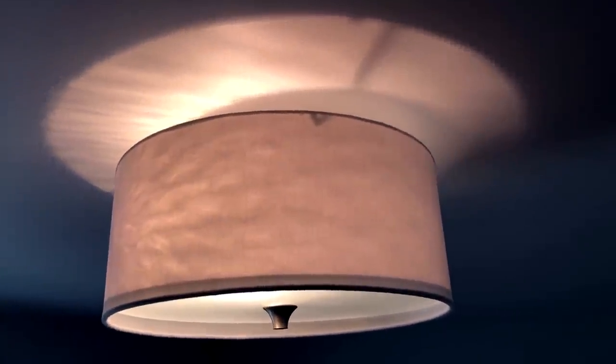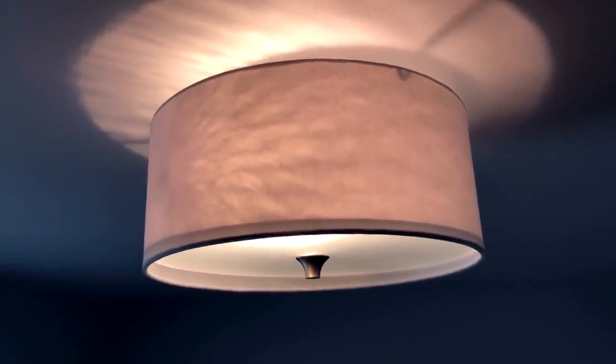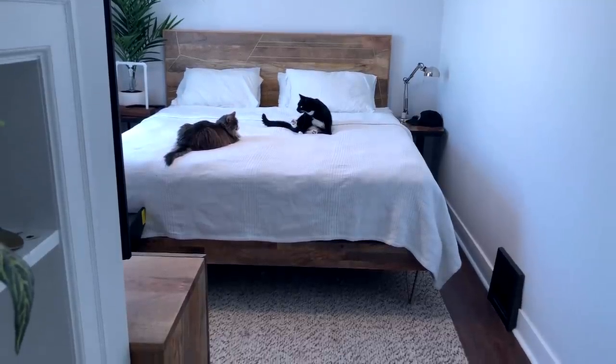The lights I got from Amazon. These are flush mount lights. We love them. They work great. And they're just kind of classy and up there. They're really kind of unnoticeable and unassuming. This rug we got, I believe, from Target.